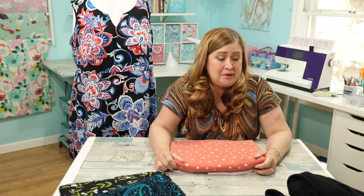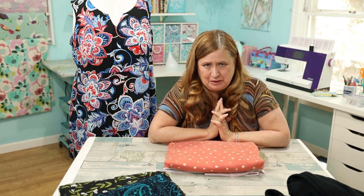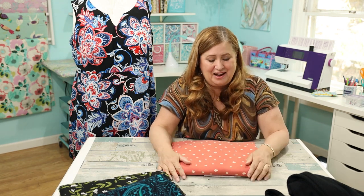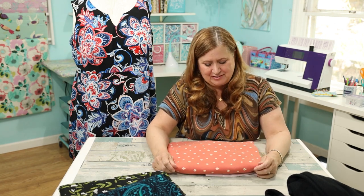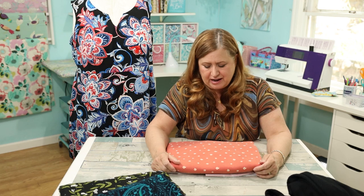And I want to say that I have said on this channel many times that I have a rule. I don't sew for other people. I just don't, and I make it really clear. With grandkids, it's just a whole different ball of wax. I can't resist that. So I'm really excited to get this dress made. Isn't this cute? The more I look at it, the more I like it. But I can't wait to order some of the fabrics she really liked. And I will show them to you as soon as I get them.